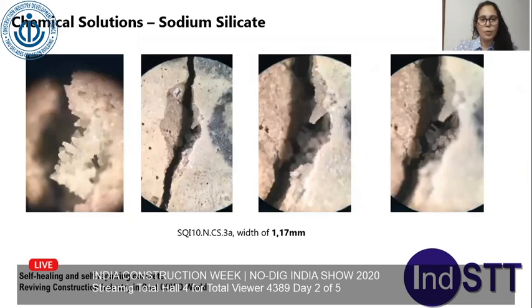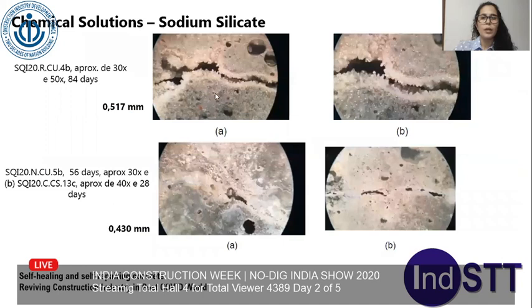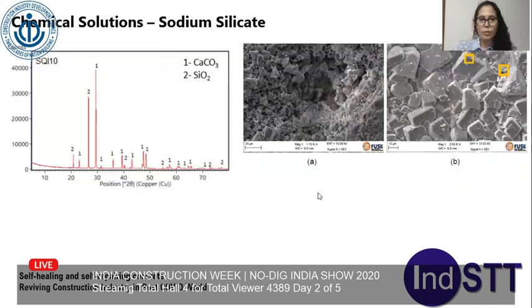Using sodium silicate, we saw the crystal shape, and also we saw a solid material in the crack with 1.48 millimeters, which is really good. And we also have some cracks when it was not completely recovered. And here with those different shapes of healing with 0.44 and 0.42 millimeters. And also the chemical analysis that is showing calcium carbonate and silicon oxide, and here the shapes from SEM analysis.